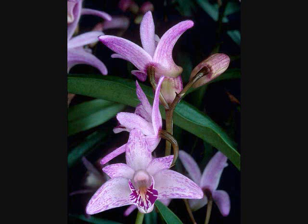They appear from late winter to spring and last for up to 2 weeks. This species grows well in a shallow terracotta pot with a coarse mix. Water should be greatly reduced and fertilizer totally eliminated during winter until new growths emerge.